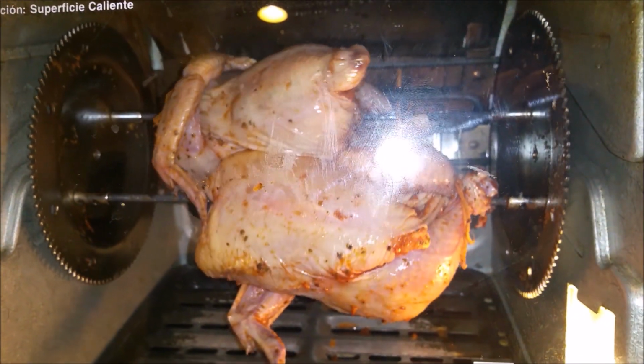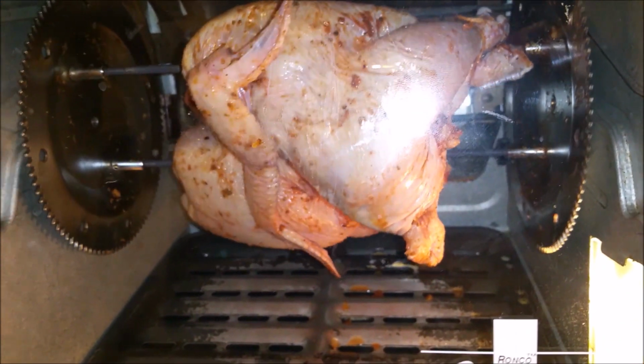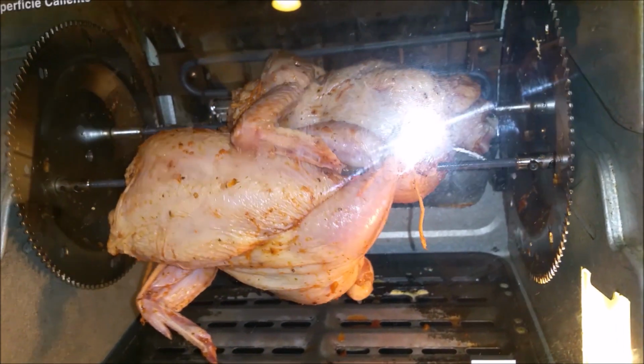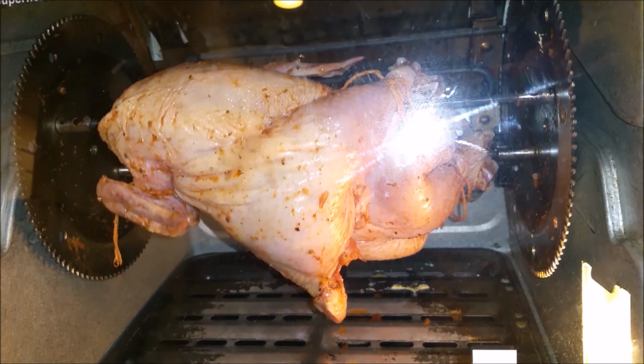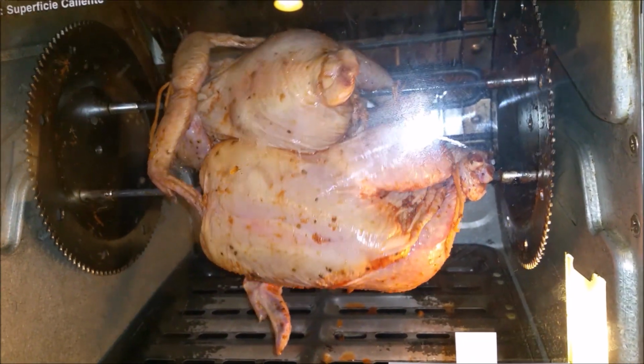So they're rotating, as you can see. See how I tie them up? So I put one on each side, and that's gonna spin there for an hour. And in an hour, we're gonna come back and we're gonna see what we got, okay, guys? So you stay tuned, don't go away, and let's see what happens in an hour from now.